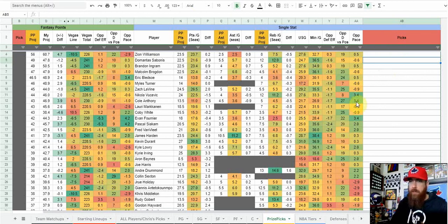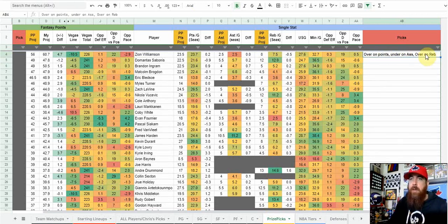The reason I have it a little bit different over here is because we have 3 stats. So for instance, if I liked, let's just go Zion here, over on points, under on assists, over on rebounds. If I liked him in all 3 categories, I was going to select him as a prop play in all 3 of those prop categories. This is where you're going to see what my picks are on each player. If I only like one prop on a player, say over on points, I'm just going to have over on points. If I don't prefer any of them, it's going to be blank, obviously. Could be under on rebounds. That's where you're going to find my preferred plays for the night.